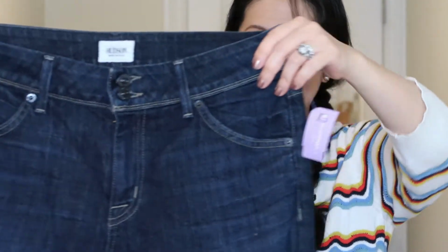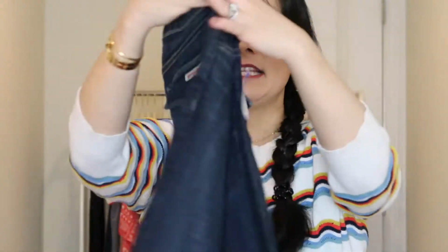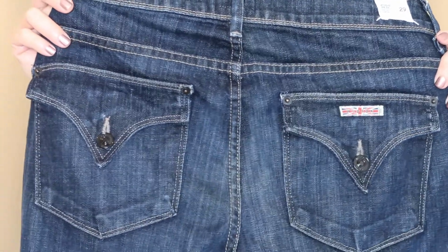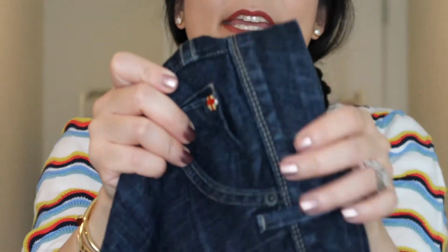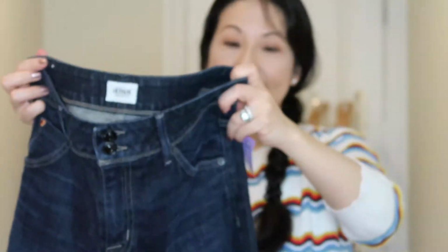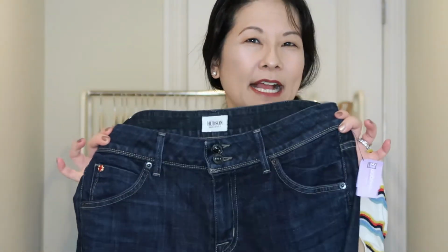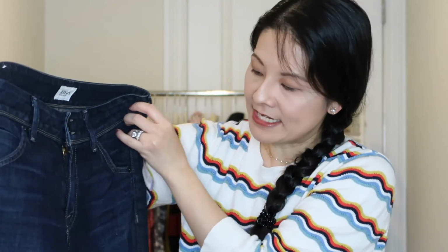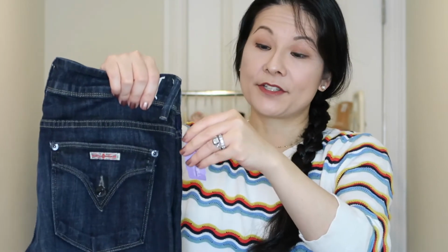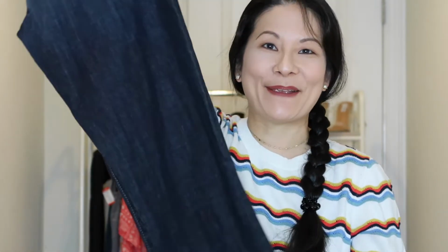But this is just a classic baby boot cut style, as you can see here. Just a slight boot cut. I really like the back pockets. These Hudson flat pockets tend to do better for me than some of their other styles. And it has the really nice Hudson details, of course, like their little enamel type of logo there. So I wanted to see how this one does. I'm not thrilled about the mid-rise, but some people still love mid-rise, I know. And I just love the condition of this. It's essentially new, and I love the style. So I paid $12.99 for this pair of jeans.